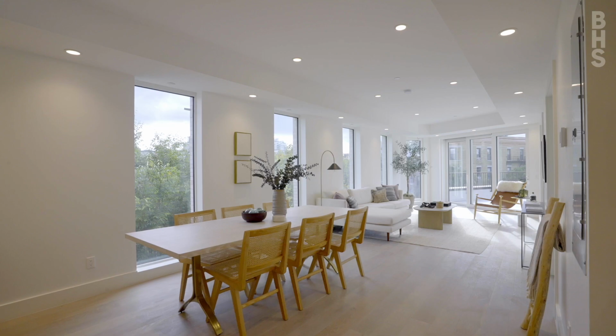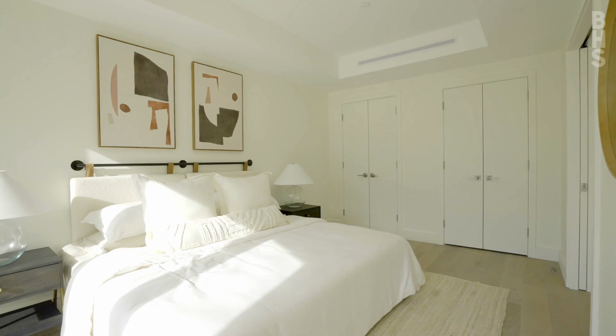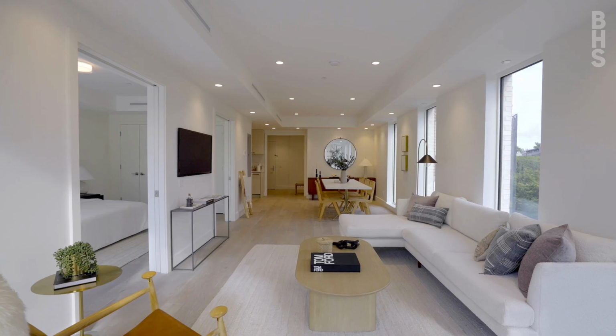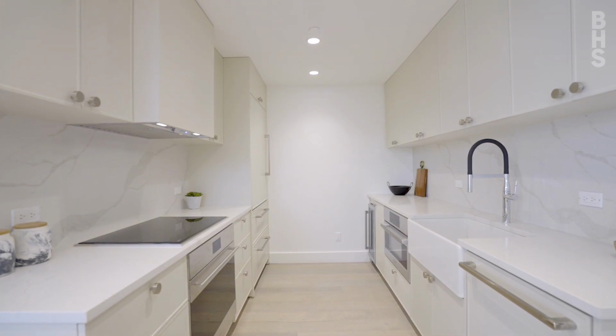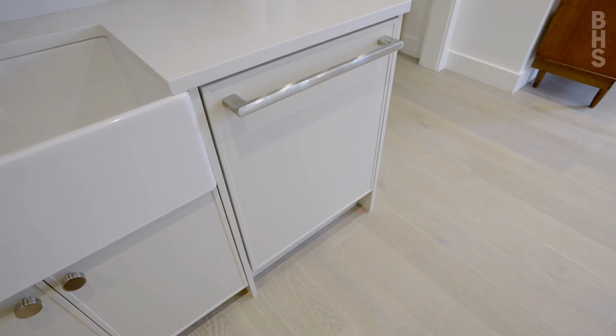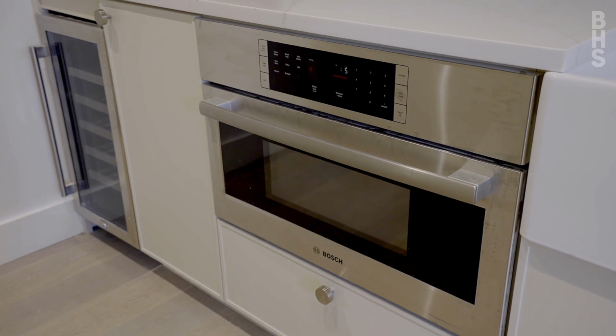Penthouse A epitomizes luxury living, boasting European white oak engineered wood floors and surface mount bedroom light fixtures that accentuate the modern ambiance. On the main floor, the gourmet kitchen is a culinary enthusiast's dream, featuring white quartz countertops, painted wood shaker cabinetry, and panel-ready appliances seamlessly integrated for a sleek aesthetic.